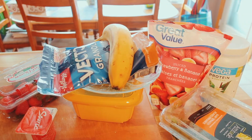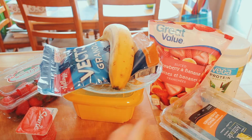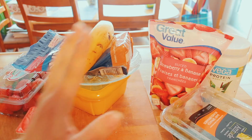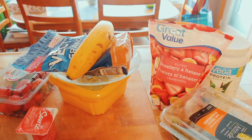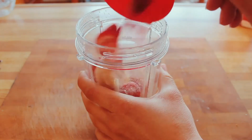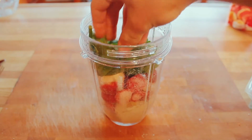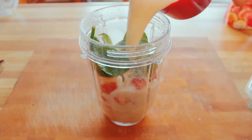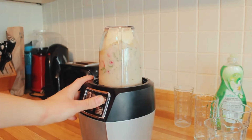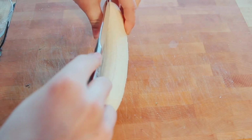Okay, so everything I'm going to be using for my breakfast is right here. I know it looks like a lot, but I'm basically going to be making a little banana split type thing over here, and then I'm also going to be making a smoothie. So I'm first just going to start off by putting in this protein powder, and then I'm going to add whatever kind of frozen fruit I want, as well as just some spinach. And I don't really add a lot into my smoothie, just pretty basic, blending it up. And I'll have all the ingredients and measurements of everything down below.